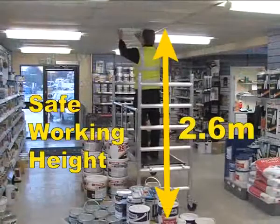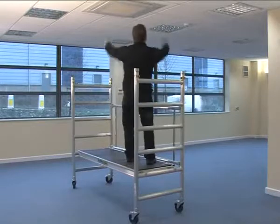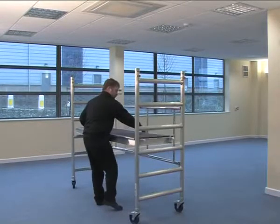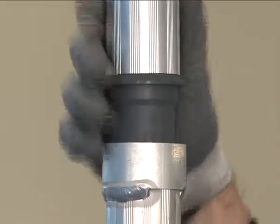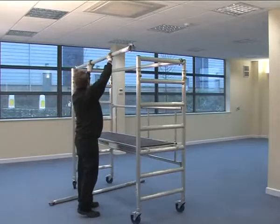The fold-out base pack has a safe working height of 2.6 meters. With the addition of the base unit guardrail pack, you have a safe working height of 2.86 meters. The snap-click fittings ensure it can be easily erected to help you get the job done quickly.